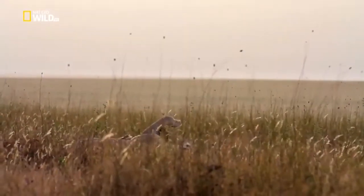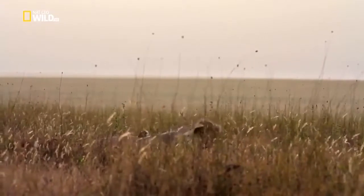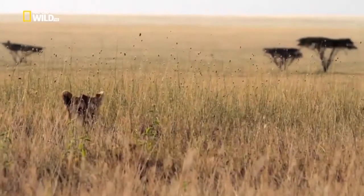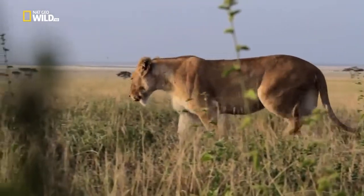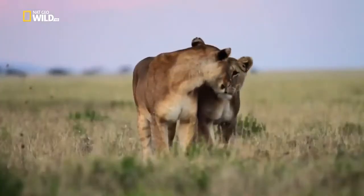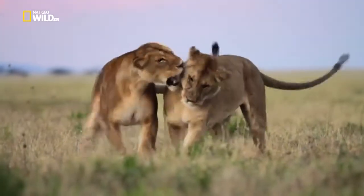Well, we'll go check on the den, and then we'll go back to the Pride. While Nathan works on the robot, Nick and his wife, naturalist Reba Peck, check in on the Pride. The recent rains have brought the parched earth back to life. The lions seem to be doing well.